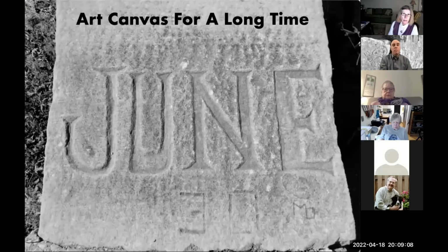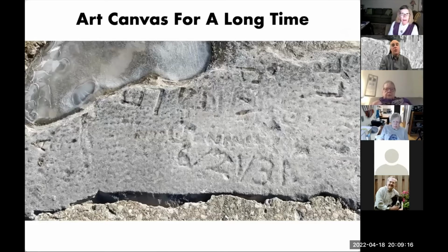Those are pretty recent, but the carvings go back at least to 1930 in the case of this rock. This is at Morgan Shoal. This is also at Morgan Shoal, June 21st, 1931. So these carvings have been there a long, long time. People have been doing this for a long time. Morgan Shoal happens to have the biggest concentration of surviving carvings, at least when I counted them a couple of years ago. I'm not sure that it can claim that anymore, and we'll see why in a minute.